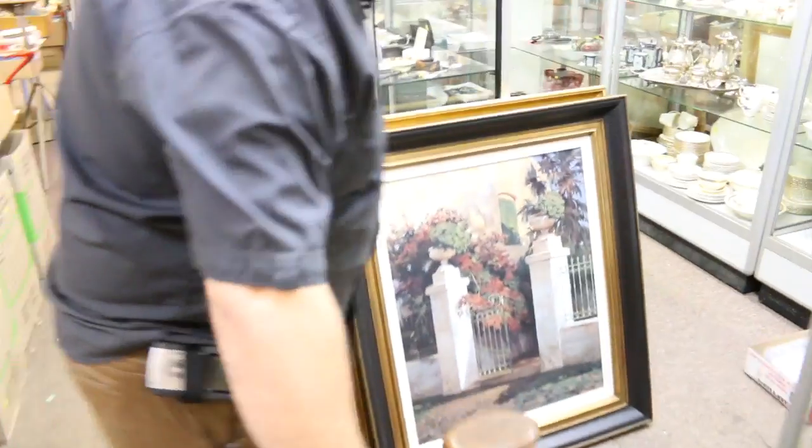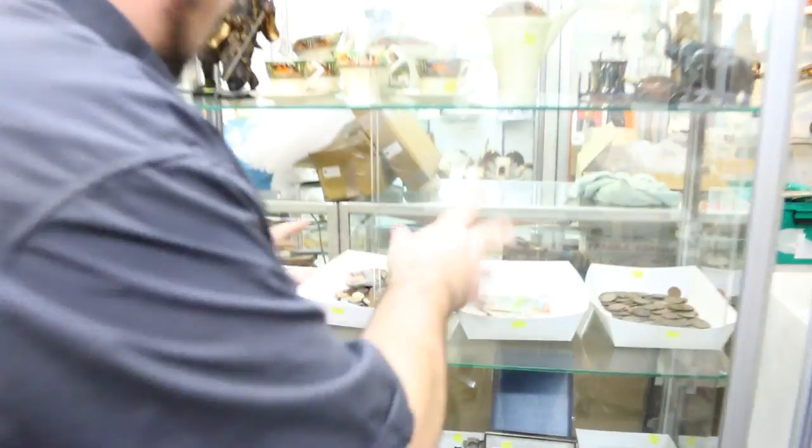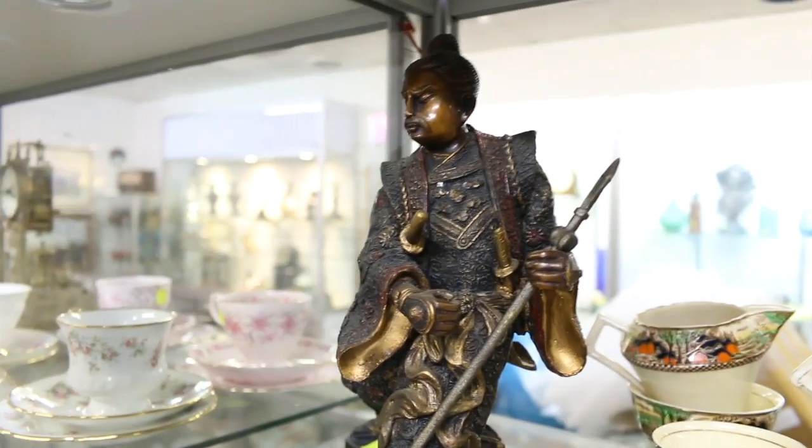Okay, over to this side. Let's go and have a look over here, Toby. So I'll just move some things out the road so we can get through. We're still unpacking, ladies and gentlemen. We've got coins, we've got jewellery, we've got Maya tea settings. We've got all sorts of things. There's this samurai. That's a lovely piece, that one there.